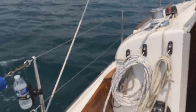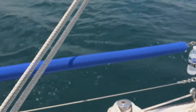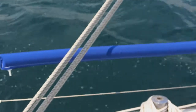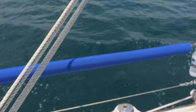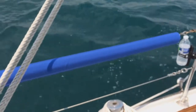Just installed our new lifeline covers. Bought them from eBay. They're new, 48 inches long. They got a zipper made out of umbrella. They go over a pool noodle. And I bought those on sale at clearance at Walgreens for $1 today. Sweet.